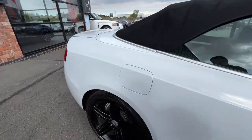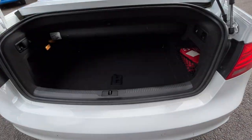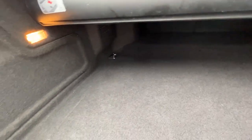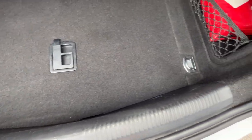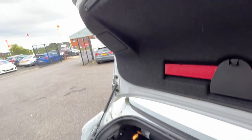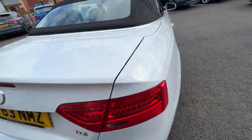Now we're going to make our way through the interior of the car, starting in the boot. Decent sized boot for a cabriolet on these A5s. 60-40 split folding rear seats, all carpets and plastics in good condition other than light wear and tear. And then all the plastics underneath the boot lid, including the original warning triangle, in good condition as well.